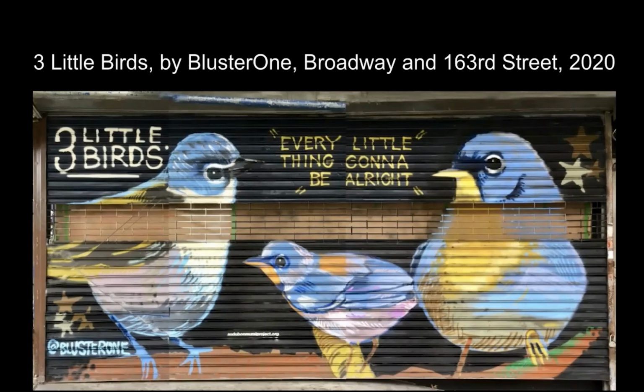This is a great place to mention things that we can all do to make sure that every little thing would be all right for birds. Plant native plants, have bird-friendly windows, set up bird feeders, keep cats indoors, support organizations that work to preserve birds. If we find an injured bird, try to take it to a bird rescue organization.